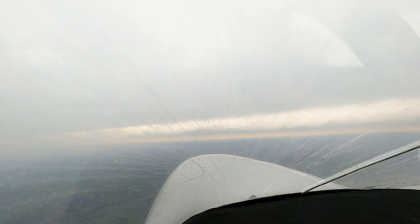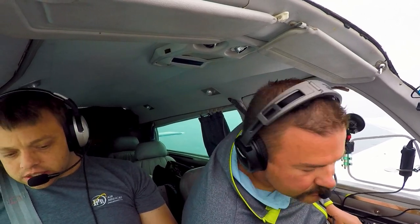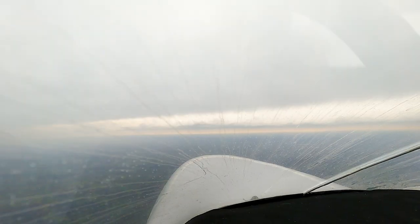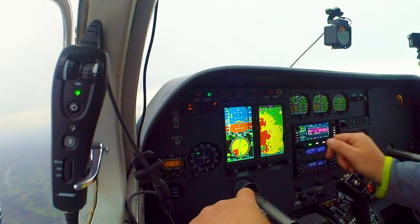Contact Louisville Approach, 134.15. All right, 134.15, take care. Very good. Twin Cessna 2638 Yankee, radar contact 4 miles northwest of the Richmond Airport. Lexington altimeter 3005, stay altitude. 3005, position checks, leaving 4,900. 38 Yankee, reset transponder, I'm not showing your altitude.